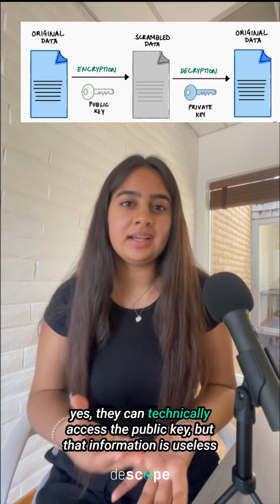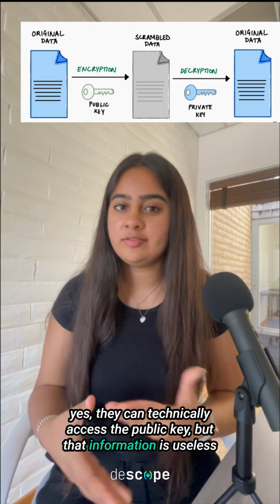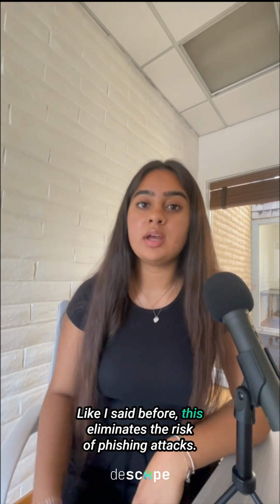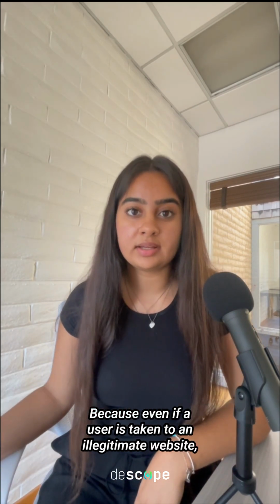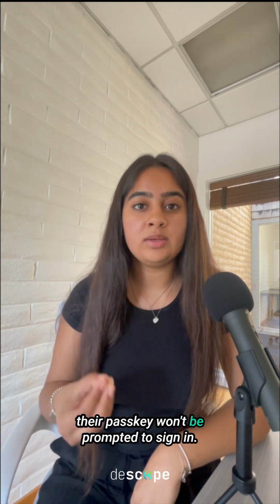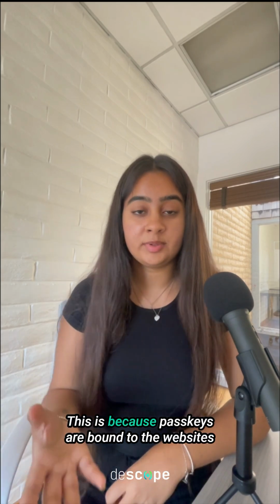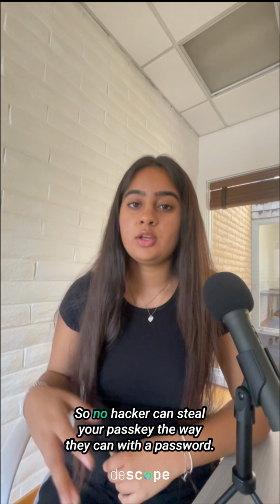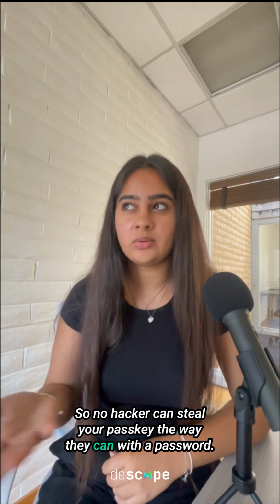Yes, they can technically access the public key, but that information is useless without the private key being there to decrypt it. Like I said before, this eliminates the risk of phishing attacks, because even if a user is taken to an illegitimate website, their passkey won't be prompted to sign in. This is because passkeys are bound to the websites or apps that they're originally created on. So no hacker can steal your passkey the way they can with a password.